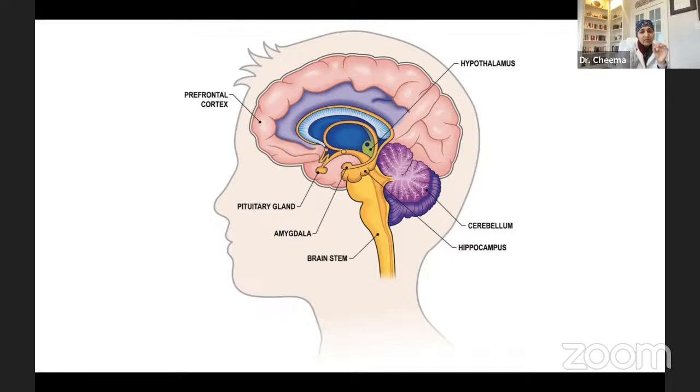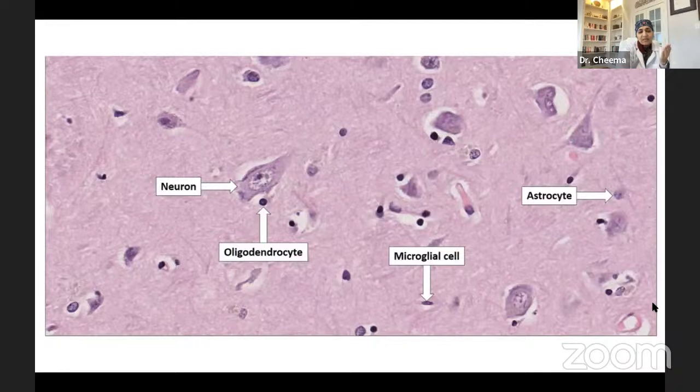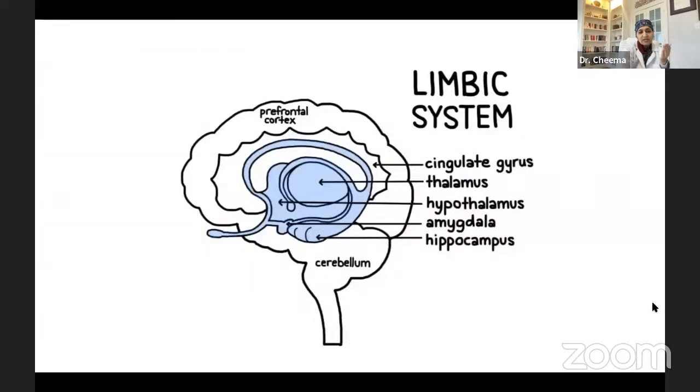So I will go over pretty quick about the histology of the brain. Then we'll talk about the case study. So let's please move to the next slide. So this is again the limbic system. We talk about these parts of the limbic system.